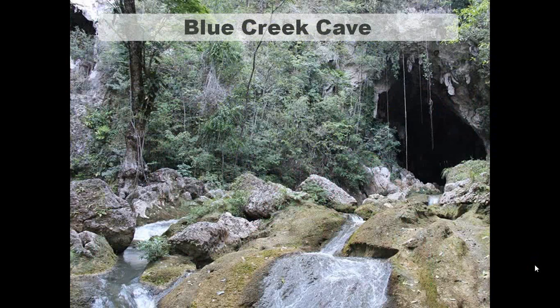And then on the active adventure side, the Blue Creek Cave system is very close to the lodge, and I think it offers a really nice opportunity. Belize is famous for its cave network. It's one of the most extensive cave networks really in the world. This is a great opportunity to, I would say, almost anyone could do this cave activity.